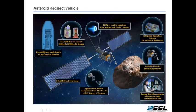Along with that servicing robot, we looked at all the technologies being developed under NASA contracts and under DARPA contracts, and we saw that there are a lot of pieces there that we could work with. For example, there are a large number of space-proven robotics, anywhere from 2.5 meter to 17 meter, that we can add on here.